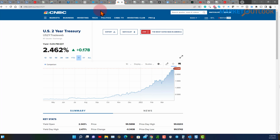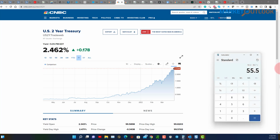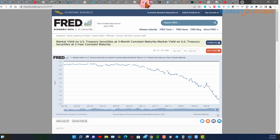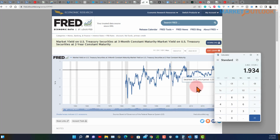2-year at 2.46 minus 0.528, 2.462 minus 528, then we're looking at 193 basis points. I thought maybe this would be updated, but it won't be updated until apparently after. But 193 basis points. Again, we're close to 200 basis points.